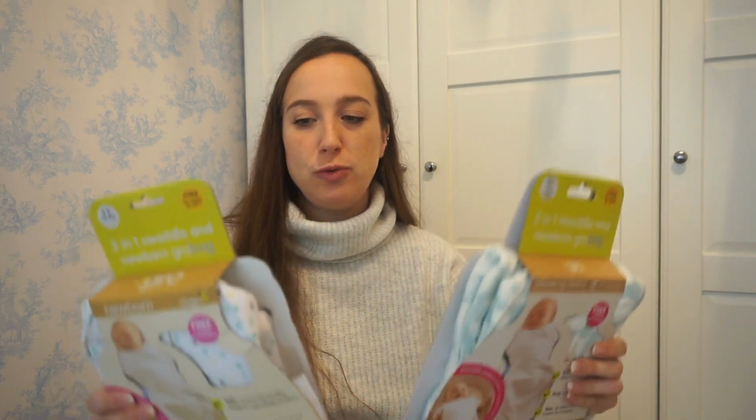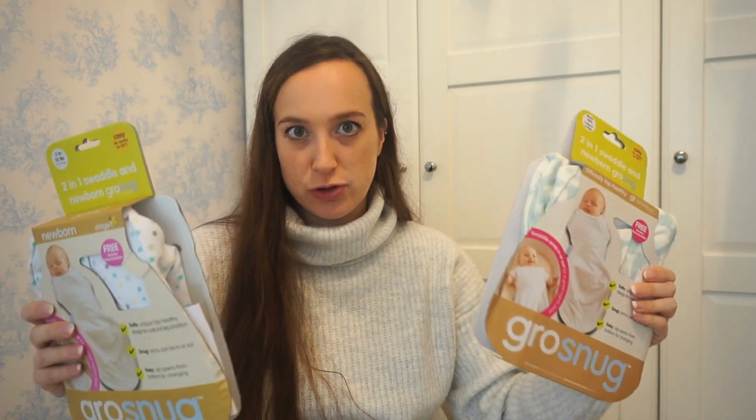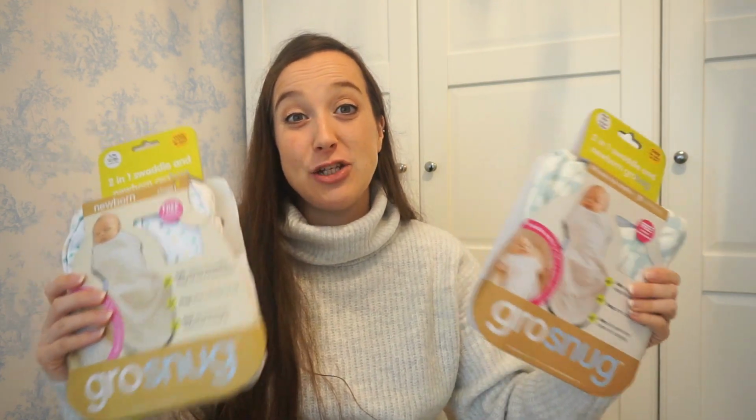Then I've got two Grow Snugs. So these can be used as swaddles or sleeping bags, and I intend to use them as sleeping bags. You can buy sleeping bags for babies in many different places, and it does say suitable 0 to 3 months. However, you do have to check because there's often a minimum weight limit, and a lot of newborn babies won't actually be that weight. Whereas these are for 0 to 3 month old babies, from 5lbs to 12lbs. Most babies are going to be over 5lbs when they're born, hopefully.